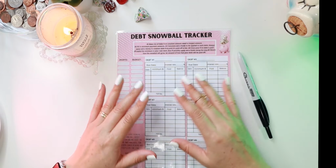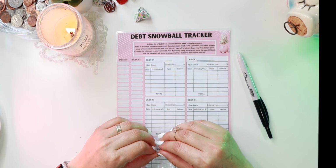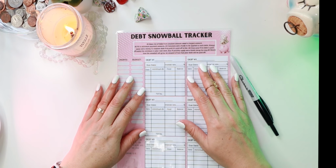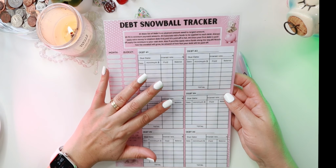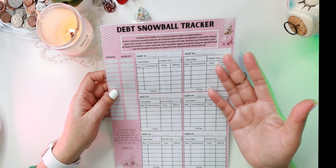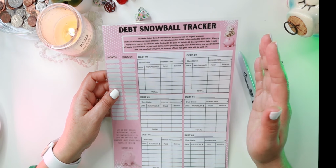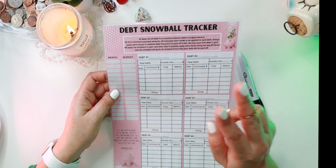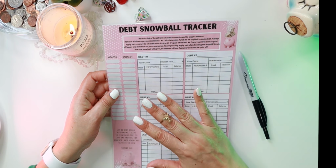For today's video, I'm going to be sharing with you all this tracker that I've made. This is going to be available on my Etsy shop, and you can print it as many times as you want at home. What I did is I laminated it and did it double-sided. That way, if you have more than 6 debts, you can just use the back, or you can use as many trackers as you'd like. You can also label them, like tracker number 1. Let's say you have more than 12 accounts, then you can download 3 of these, or as many as you need in order to keep track of your debt.